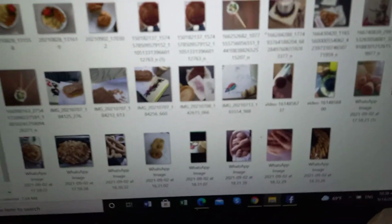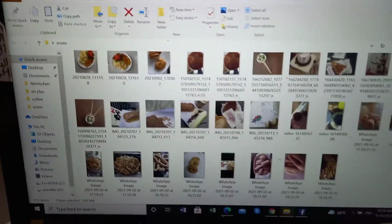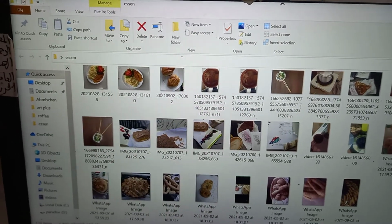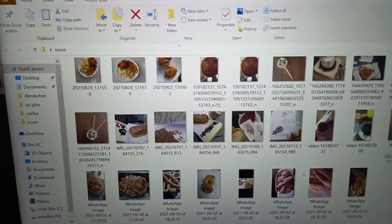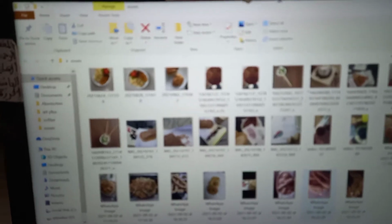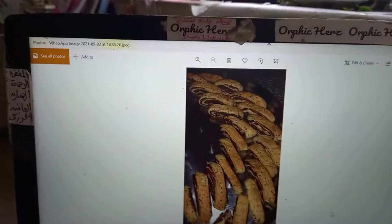Okay, now I'm gonna take you on a tour with my food. I eat in different lands, and actually, it's a very good reason for my art. Many times, I like to discover food from different lands, and it also inspires me a lot with the art.